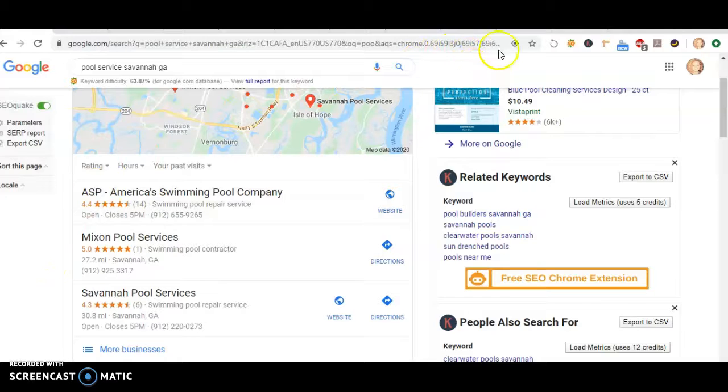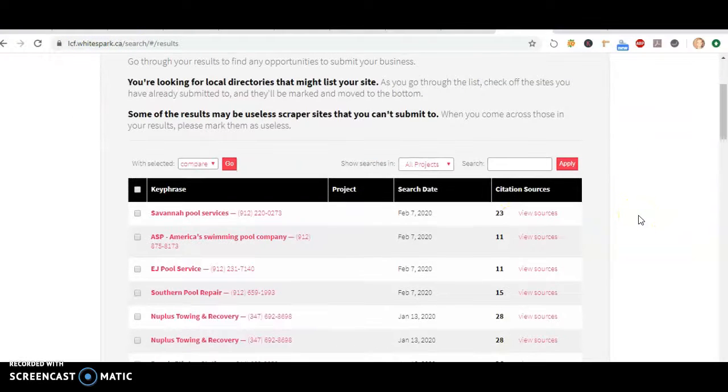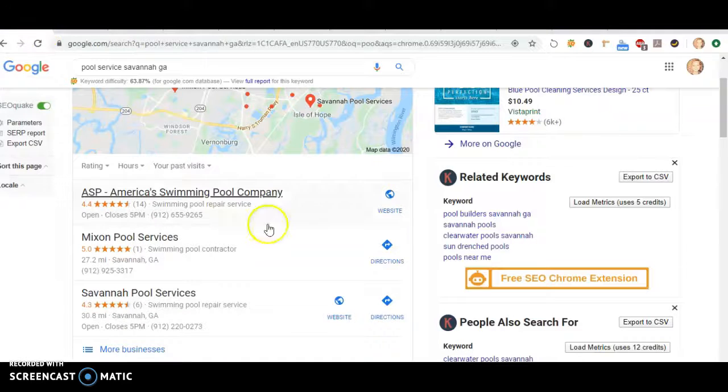A website that I like to use to check out the number of citations each business has is called whitespark.ca. And we see right here that your company has roughly about 15, EJ Pool has 11, ASP has 11, and Savannah Pools has 23. So what I like to do is go ahead and just add about 350 citations so you can beat your competition by a landslide. And that will be how you can rank right here in the map pack.